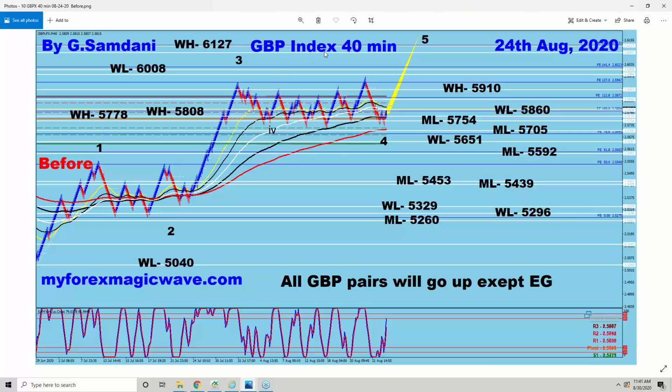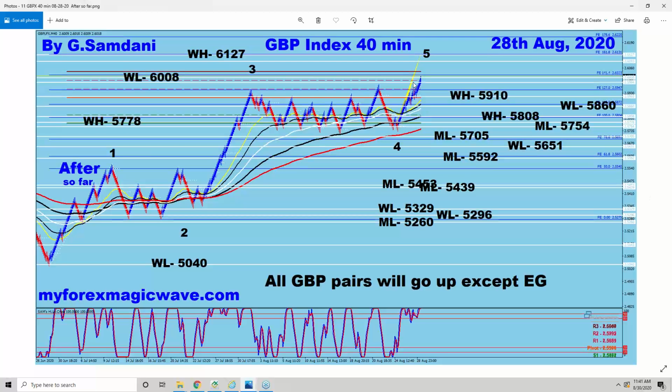Yes, probably. And well, this is the Pound index on the 24th, which I said this is going to happen from here to here, and so far it went there. So it helped me a lot to take those pound pairs long. Again, which ones were going down? Pound Aussie and Pound Newsy.